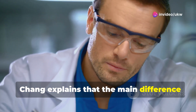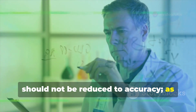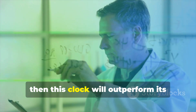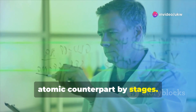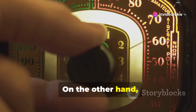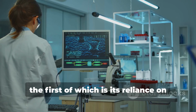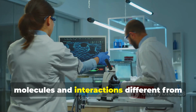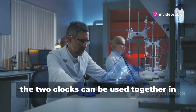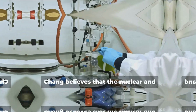Zhang explains that the main difference between the nuclear and atomic clocks should not be reduced to accuracy. Obtaining a highly accurate nuclear clock requires years of experiments, but then this clock will outperform its atomic counterpart by stages. On the other hand, the researcher explained the most important features of the new nuclear clock, the first of which is its reliance on particles and interactions different from those specific to how the atomic clock works. And the two clocks can be used together in physics research in order to obtain accurate results.